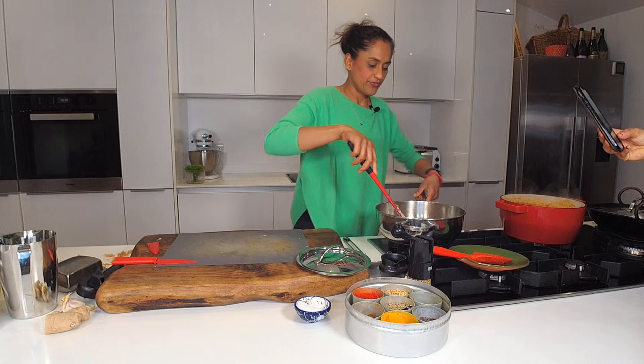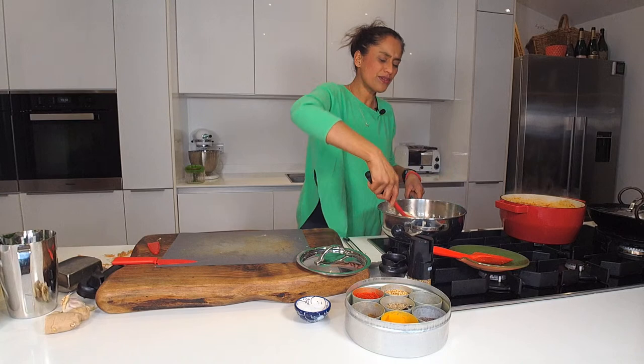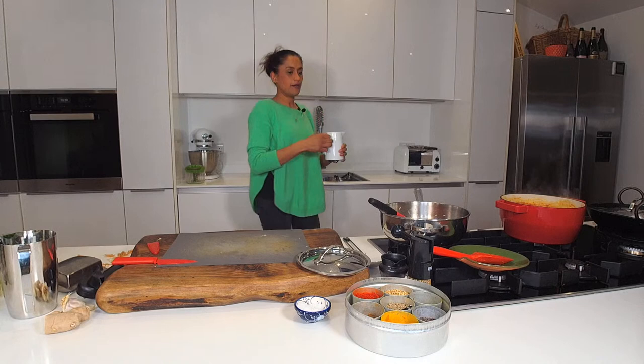Okay, so the rice has gone in. And I'm just going to mix all of that up. Now, when you do this, do it very gently. You don't want to break up those grains of rice. Okay. So that goes in, and I'm just going to get some water. I'm going to get lots of comments now. I haven't measured it out, I know.